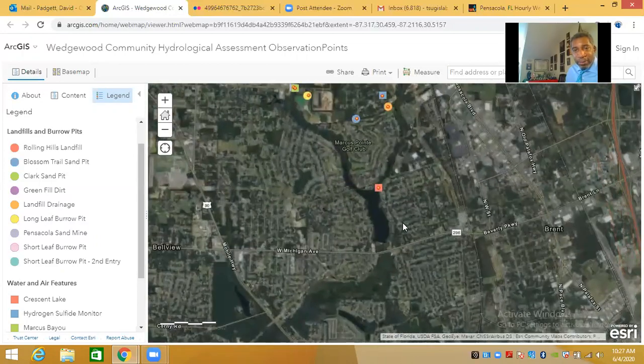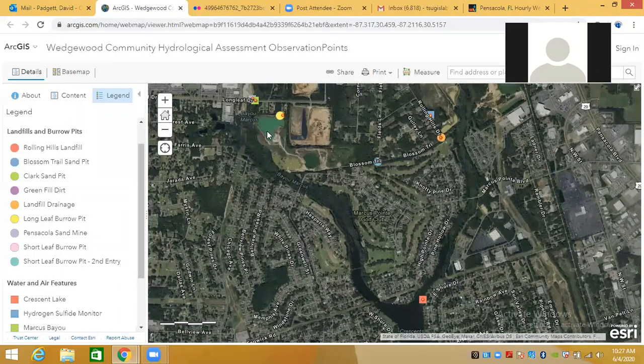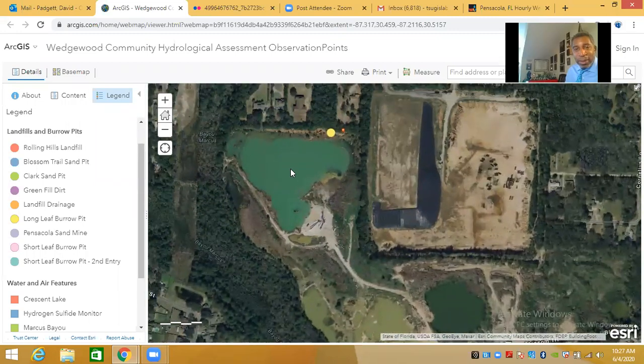If you look at maybe the least impacted situation here at Crescent Lake, and then look at that, I mean, that's not even with any kind of fancy schmancy.